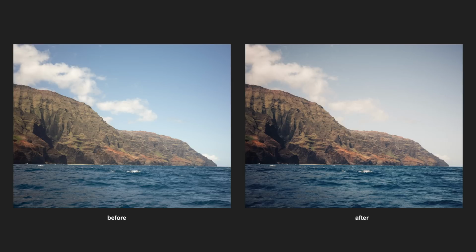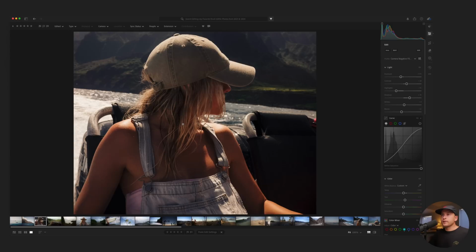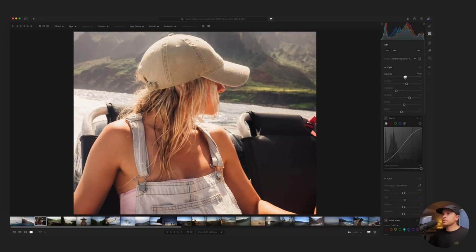All right, next photo is from the same trip. You can see the kind of boat that we're on. There's my wife, Melissa. Paste those settings. It's looking a little dark, but I'm not really minding it. So let's adjust the crop, exposure up. Yeah, that's a good spot for the exposure there.